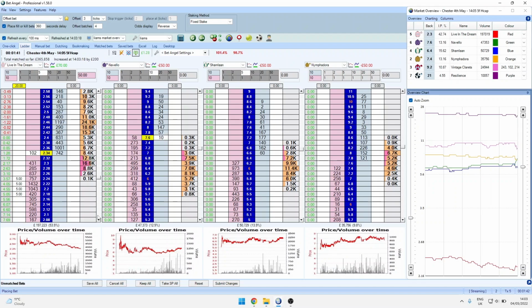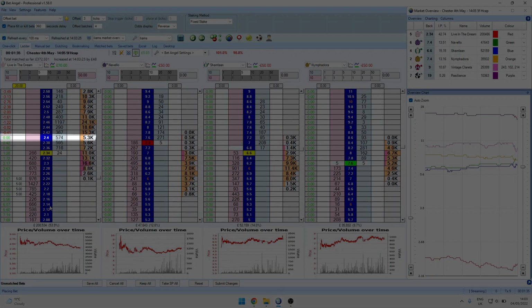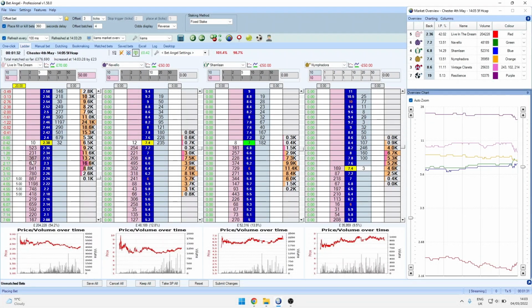Now I would rather not lose any money after I've been in profit. So if the price drifts back up to my break-even point, which is 2.4, I'm going to have to put my 50 quid back in and scratch the position out. And as you can see, that is exactly what's just happened.